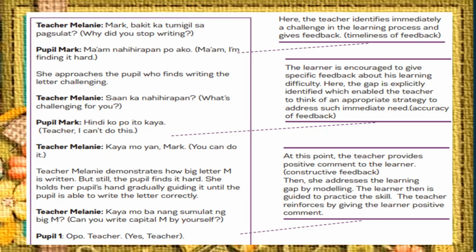Okay, so she approaches the pupil who finds writing the letter challenging. What's challenging for you? She asked. Sabi niya, saan ka nahihirapan? Sabi ng bata, hindi ko po ito kaya. Teacher, I can't do this. See? Naglalambing yung pupil. Sabi ng teacher, kaya mo yan, Mark. You can do it.